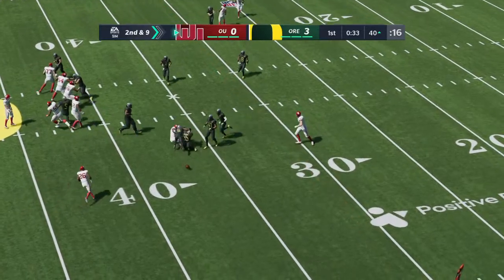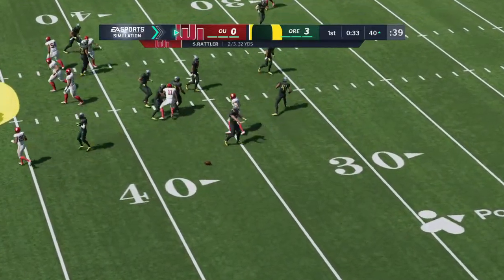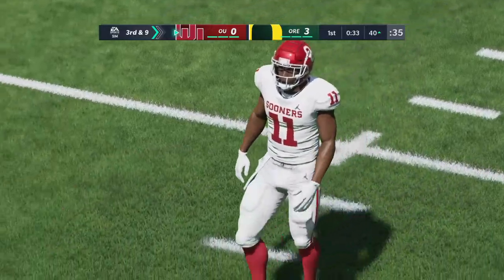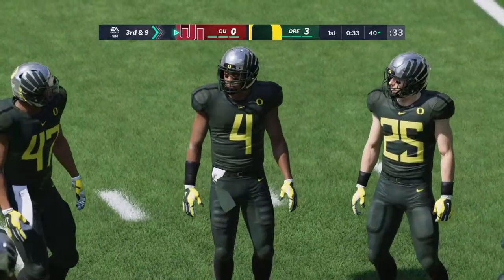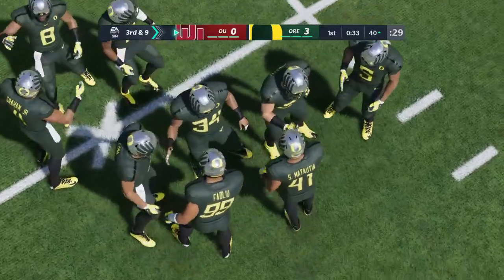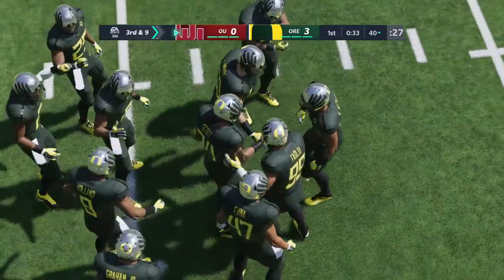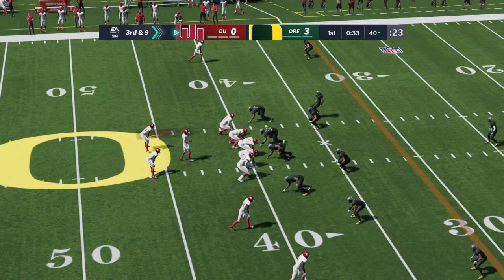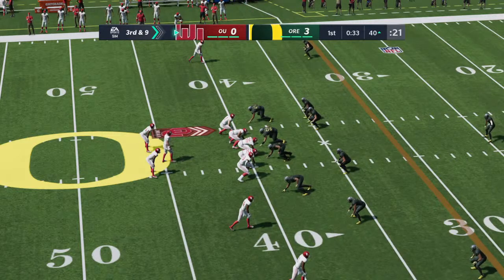Now they'll throw here out of the gun. And this one incomplete. Too much contact to hold on to that one, and it's 3rd down. Well, that one's all about the defender making life difficult for the receiver. Very tough for a guy to hold on to the football through all that contact. He ends up forcing the incompletion. First down marker at the 31. It's 3rd down.